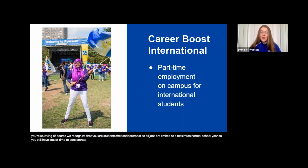I would really recommend that you look into and take advantage of working on campus at some point during your time at Ryerson. A lot of our student staff say that it's one of their most favorite experiences as a student, specifically as an international student, because it exposed them to so many people, departments, and resources that they wouldn't otherwise know about.